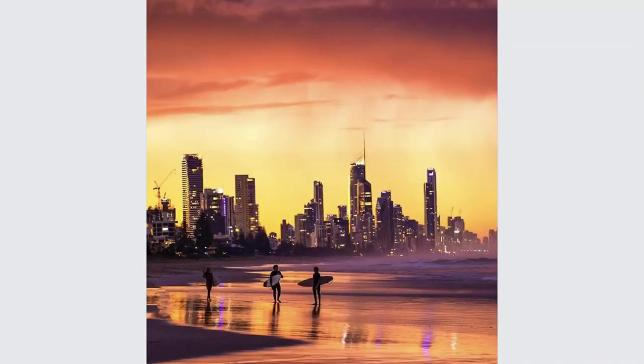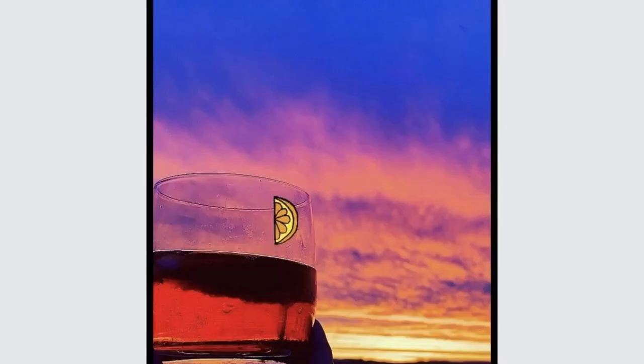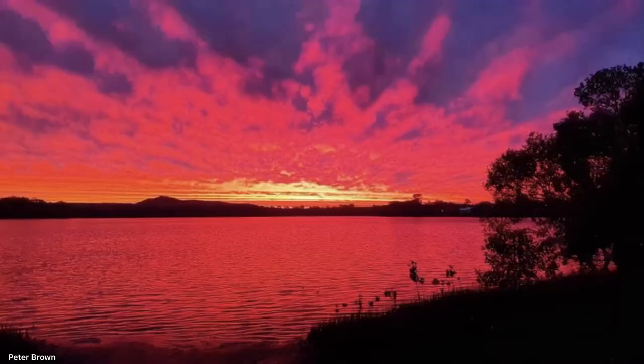Here's a photo from Burleigh Heads up to Surfers Paradise, and a photographer well known on the Gold Coast, a guy called Sean Scott, took that one. He's a professional. Here's a mate of mine, Matty Rice, who took this. He lives just up in the canals behind Burleigh. Another friend of ours had a drink at the occasion and took that great shot. And here's another awesome shot as well. I think that might be up Noosa way. And yeah, fantastic photos. Pretty cool.